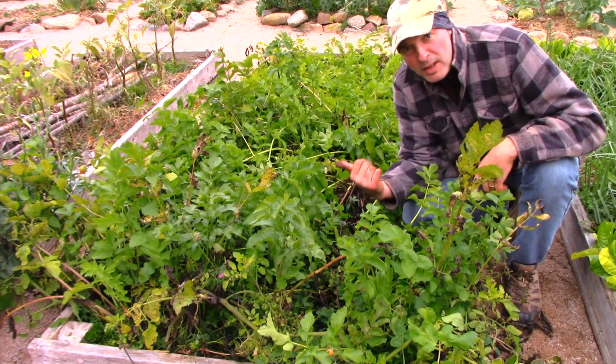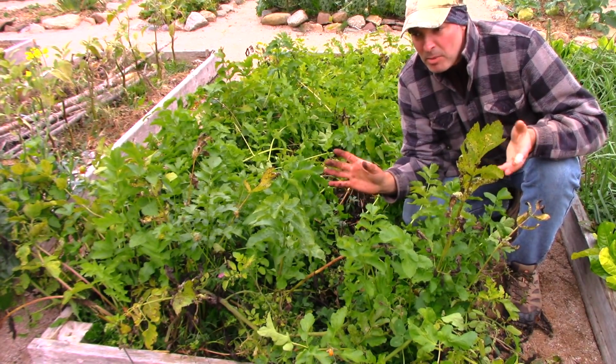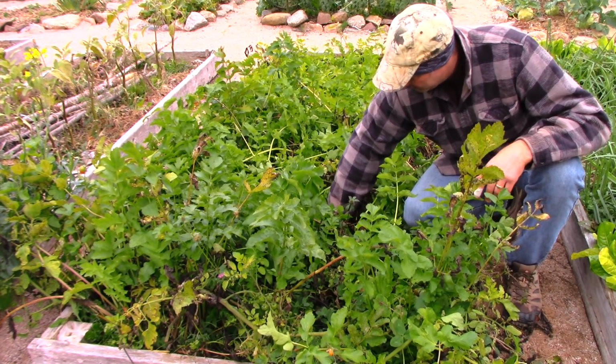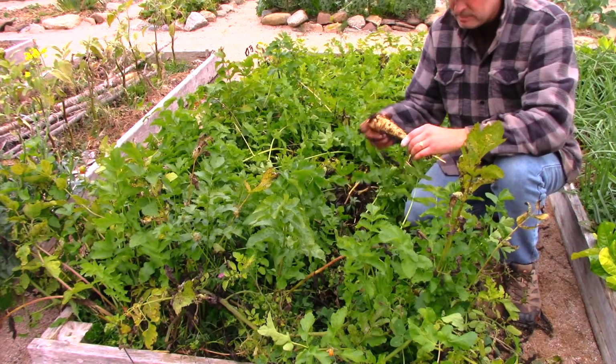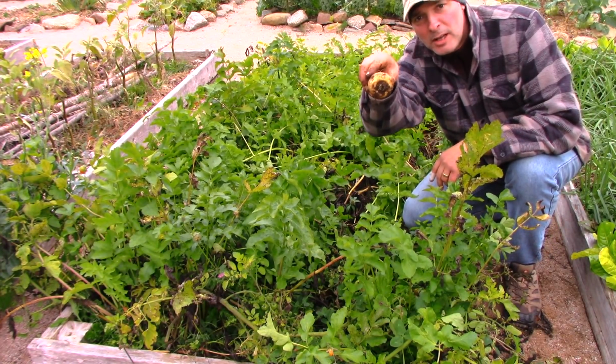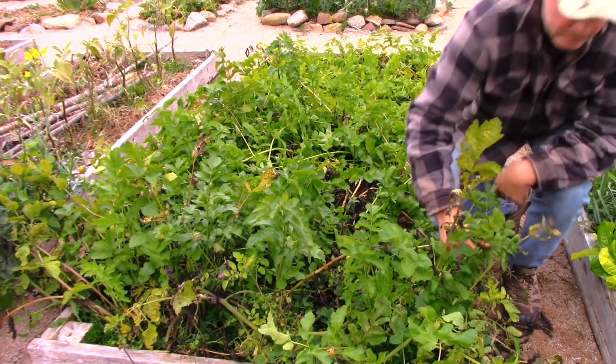I haven't done a thing here, other than thin these out. I haven't done a thing in this bed all summer long. Probably would have thinned them in May. Haven't done a thing since. I got some nice parsnips in here, right? It's a good size. It's maybe 2.5 inches at the crown. That's my kind of fall gardening.